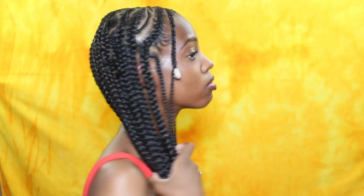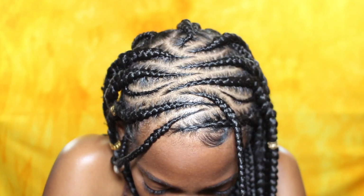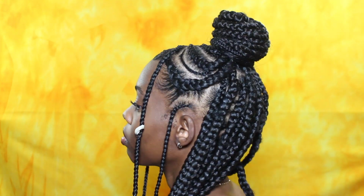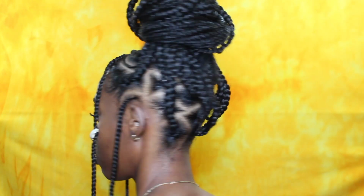But you're gonna see me add the gold cuffs. No, I don't think I show y'all the gold cuffs, but yeah, here, see, I have the gold cuffs in my hair. I really like it. I think I'm gonna add the gold string as well as time goes on. You could wear it half up, half down. You could wear it full up in a ponytail. I think that's cute as well. But this is the end result.